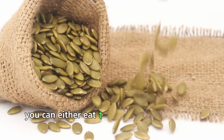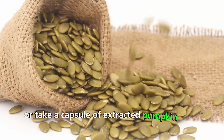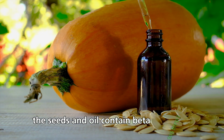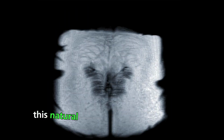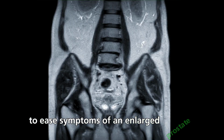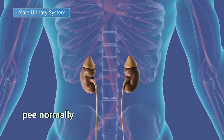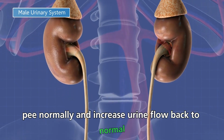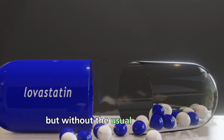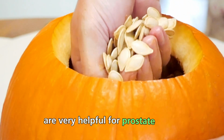You can either eat 1 tablespoon of pumpkin seeds daily or take a capsule of extracted pumpkin seed oil. The seeds and oil contain beta-sitosterol. This natural nutrient has been shown in studies to ease symptoms of an enlarged prostate. It helps men empty their bladders, pee normally, and increase urine flow back to normal. It works similarly to the drug tamsulosin, but without the usual side effects. Pumpkin seeds and their oil are very helpful for prostate issues.